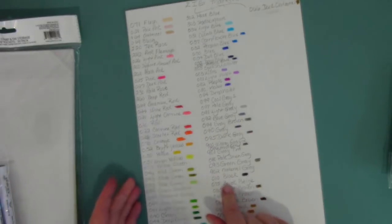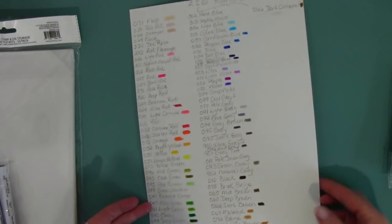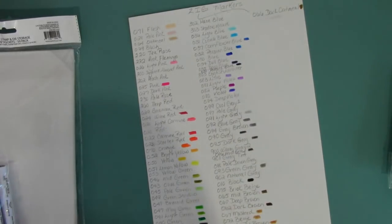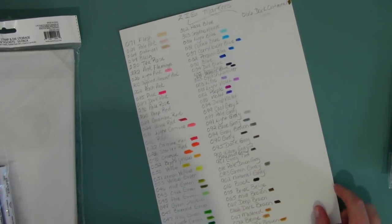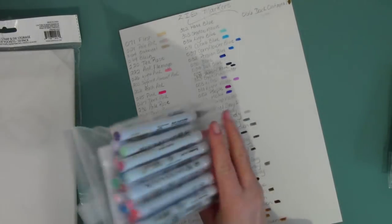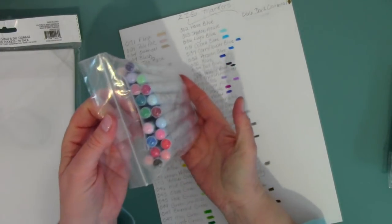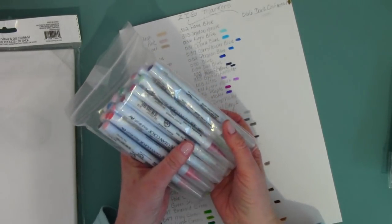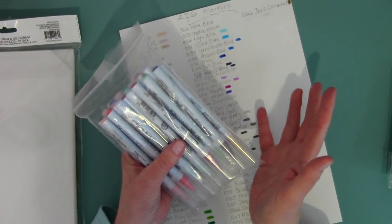And then this is my little zig marker chart. It's just a basic chart I put together. I just hand wrote everything out and then used it to put down the markers that I do have and that I needed. And so I picked these up from Carpe Diem a couple of weeks ago when they finally came in. So I picked up those colors, and I think they had them on sale for, now don't quote me, it's been a few weeks.